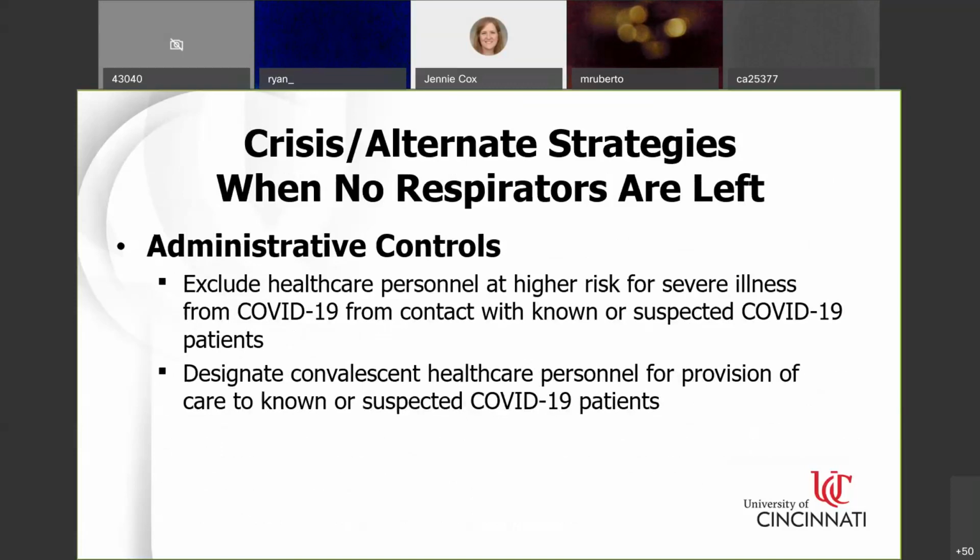And it also is ideal, in this crisis capacity, to look at alternative strategies for administrative controls, like excluding healthcare personnel who might be at a higher risk for severe illness from COVID-19. Those would be those of older age with chronic medical conditions, maybe pregnant. That way they have reduced contact from known or suspected COVID-19 patients. Also to designate convalescent healthcare personnel for provisional care. So those would be those who have clinically recovered from COVID-19 and have some kind of protective immunity. Individuals could care for known or suspected COVID patients.